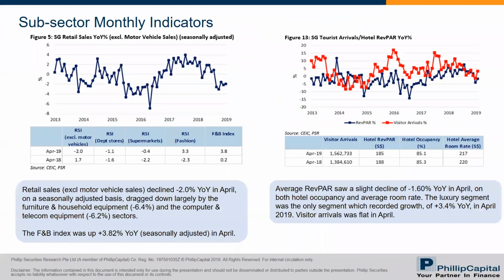For last quarter, we already shared the 1Q subsector indicators, and for the subsector monthly indicators, we have the retail sales as well as the hospitality. For retail sales, on a seasonally adjusted basis, this declined 2% year on year in April and was dragged down largely by the sectors of furniture and household and computer and telecom equipment. The F&B index was up 3.82% year on year, seasonally adjusted as well, in April, and this was contributed across all subsectors. On the hospitality side, the average RevPAR saw a slight decline of about 1.6% year on year in April, and this was on both occupancy and ARR.